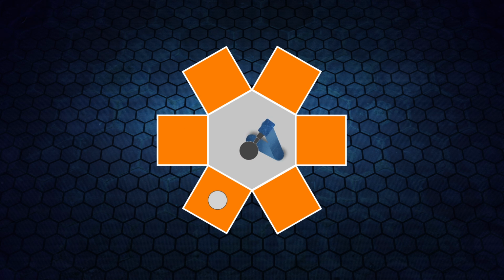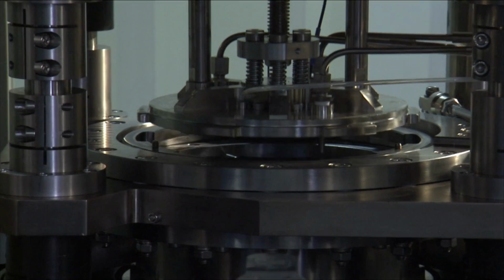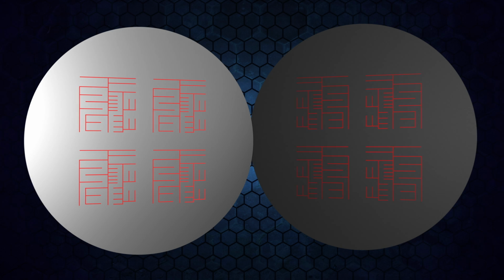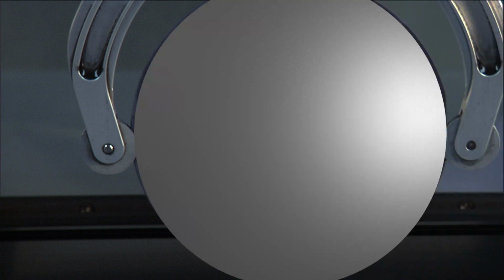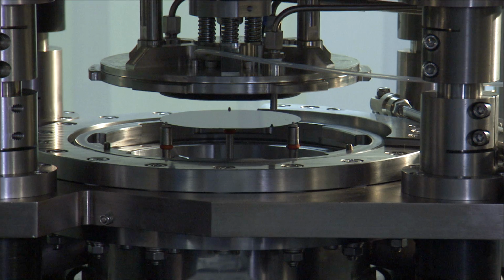The newly inked template is aligned to the blank wafer, and both are taken to the transfer module, where a pressure device presses the two together. In an instant, the pattern that was inked on the template is printed onto the wafer. And like a printing press, the process can be repeated to make as many wafers as you want from the same template. We can use that template thousands of times. And additional layers of circuitry can be added by inking a new template with a different pattern and pressing it against the existing wafers to make more complex electronics. The entire process takes minutes compared to hours in a traditional chip factory.